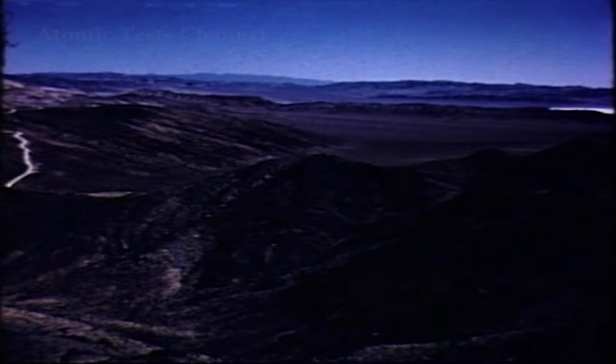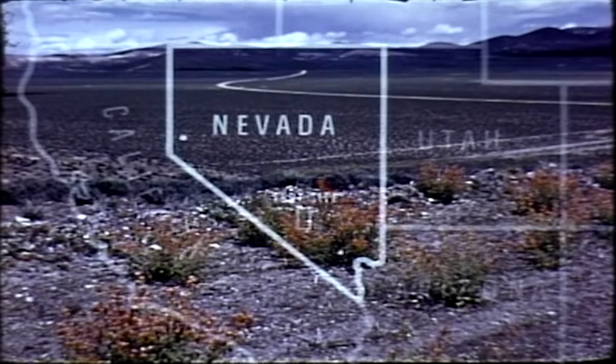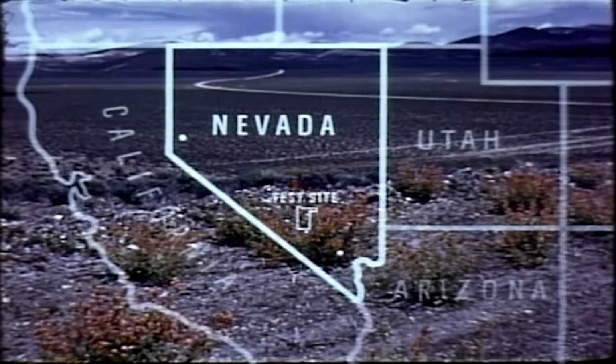In the University of California Radiation Laboratory's varied and continuing research with experimental nuclear devices and their applications, the availability of a continental test site area to transform ideas into realities permits the most expedient measurement of its progress. Such an area is the Nevada Test Site.